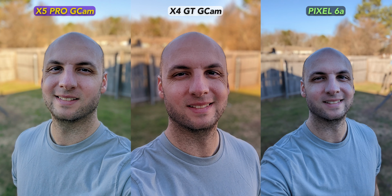Rear camera with portrait mode, and the X5 Pro just cannot control highlights. Until you switch to GCam, which looks pretty good and very close to the Pixel. With the front-facing selfie camera and portrait mode, the Pixel easily beats all of the Poco stock cams. But with GCam, I think the X5 Pro wins, even though the edge detection in portrait mode isn't perfect.